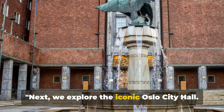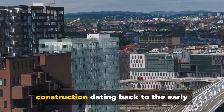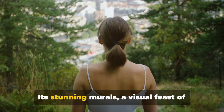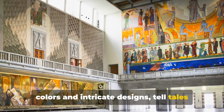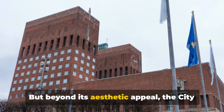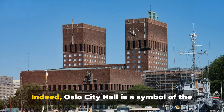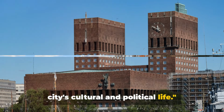Next, we explore the iconic Oslo City Hall. This awe-inspiring structure, with its construction dating back to the early 20th century, carries a rich tapestry of history within its walls. Its stunning murals, a visual feast of colors and intricate designs, tell tales of Norway's past, present, and imagined future. But beyond its aesthetic appeal, the City Hall is a beating heart of Oslo's civic life, hosting the annual Nobel Peace Prize ceremony. Indeed, Oslo City Hall is a symbol of the city's cultural and political life.